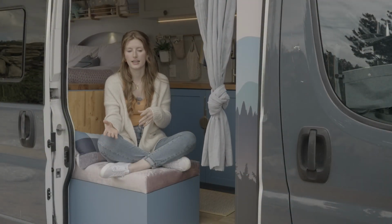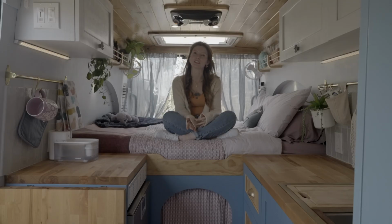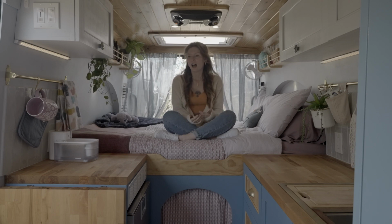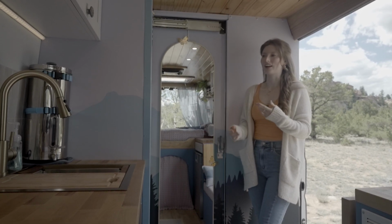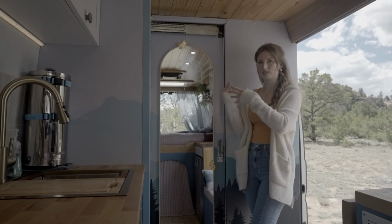So after backtracking for about 45 minutes and apologizing to Casey, we got the tour underway. Casey is currently pursuing a medical career. She just finished with a section of med school and decided to hit the road and travel while she had the chance before going back to school. One of the most impressive things about this build is not only the way it looks, but also that Casey did this completely by herself. She learned how to do a lot of things on YouTube and refused help from everybody that tried to help her.